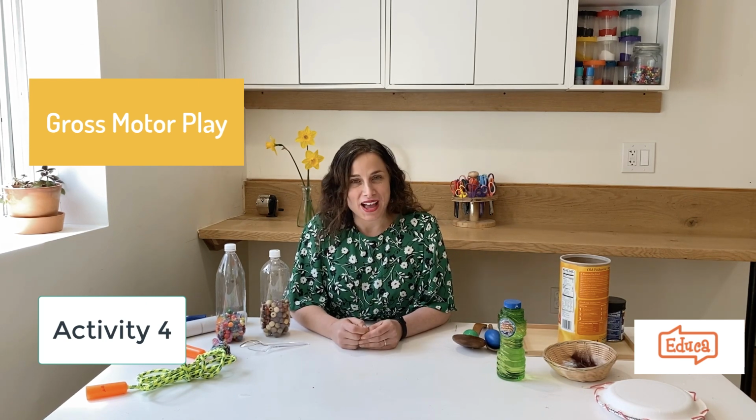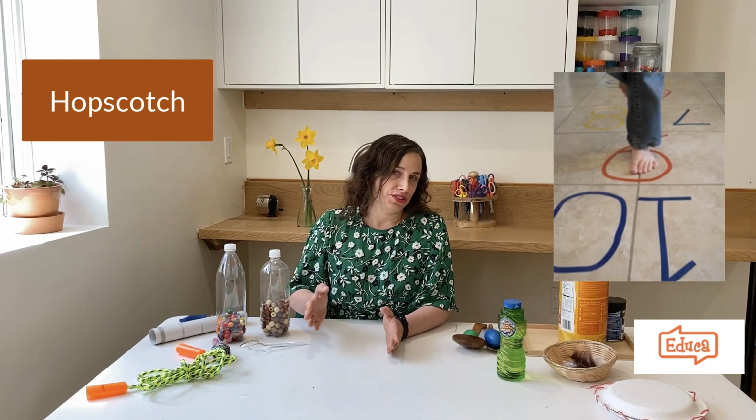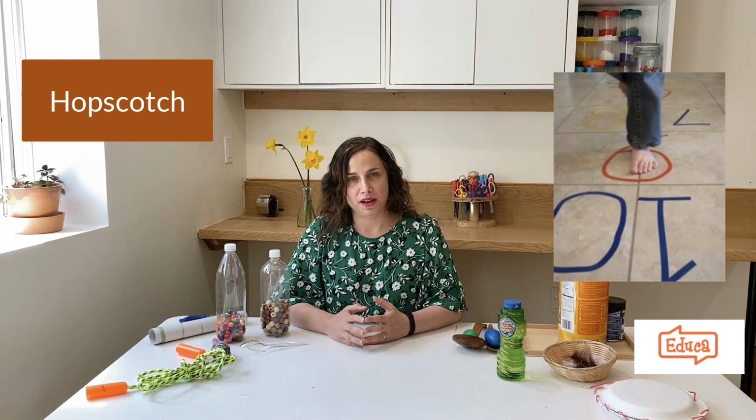My first example is Hopscotch, which is one of my favorite games because it's so versatile. You can set up Hopscotch in your home by using painter's tape. Outside you can use chalk. There's a variety of ways to set this up.